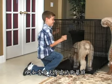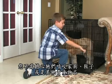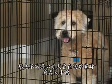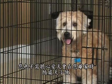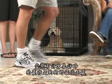For example, when your dog is in his crate, you won't have to worry about him chewing on your furniture, shoes, or other valuable items. You also won't have any worries about him going to the bathroom in the house while you're gone. And it's a great place for your dog to hang out when you have company over.